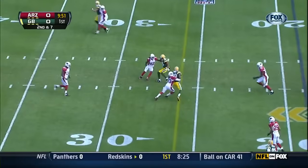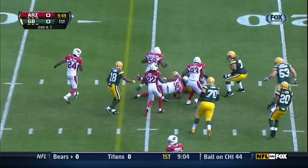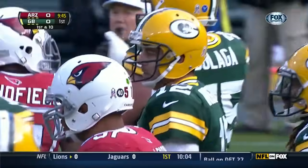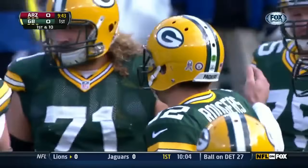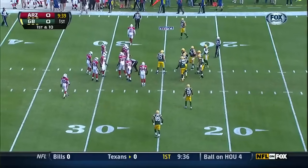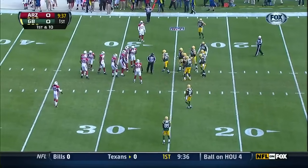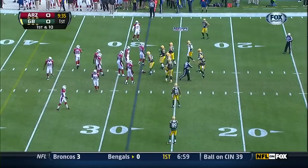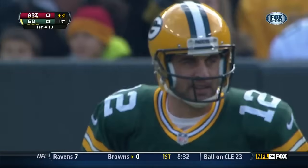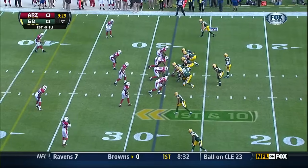No huddle look from Green Bay to first down. Completion to James Jones, and he's good for eight, and a fresh set for Aaron Rodgers. And they go to their no huddle, and Mike McCarthy said during the week that maybe he had been a little bit too quick to get out of the no huddle. It's something that they run very well and something that Aaron Rodgers is very comfortable doing.